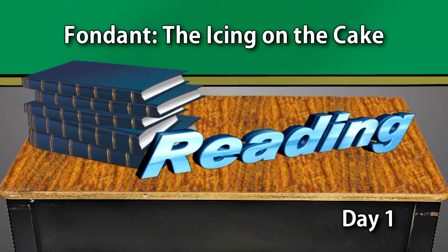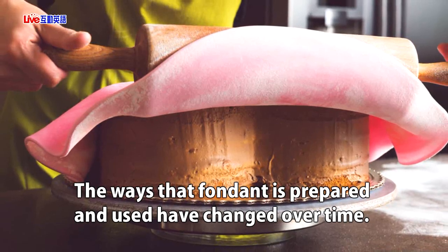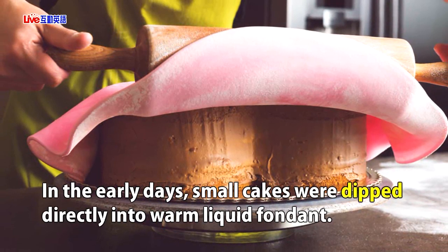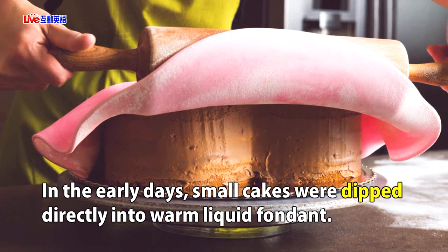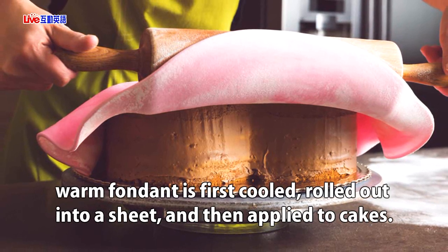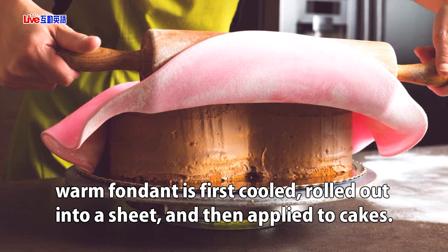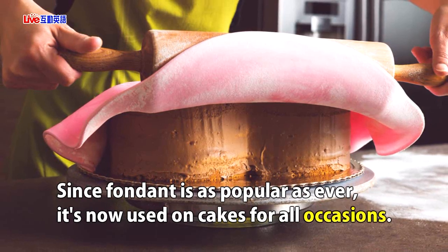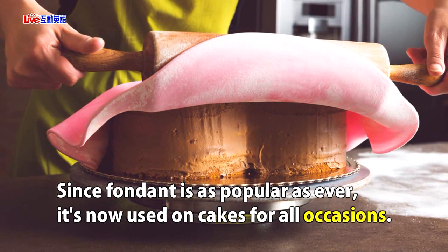Fondant, the icing on the cake. The ways that fondant is prepared and used have changed over time. In the early days, small cakes were dipped directly into warm liquid fondant. Modern fondant is made differently. Warm fondant is first cooled, rolled out into a sheet, and then applied to cakes. Since fondant is as popular as ever, it's now used on cakes for all occasions.